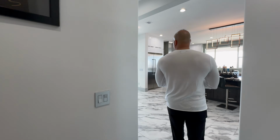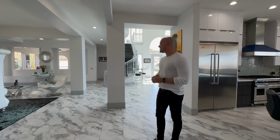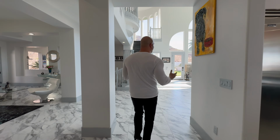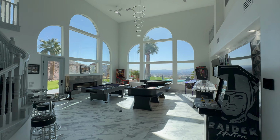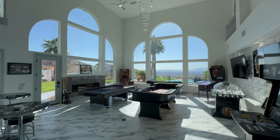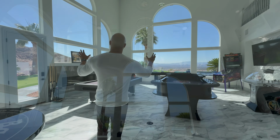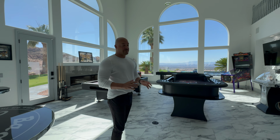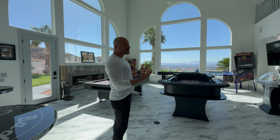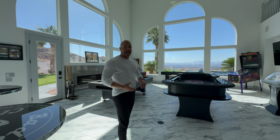All right, now coming down this direction, this is where things get kind of fun, guys. You're gonna like this. So we're gonna come into what I'm calling the fun room, but this is an absolutely incredible zone. So here we have double height ceilings, so it's about 22 feet high. We have 2 picture walls. It's as bright as can be in here. I mean, there are some lights, but you don't really need much light because there's so much natural light coming through here.